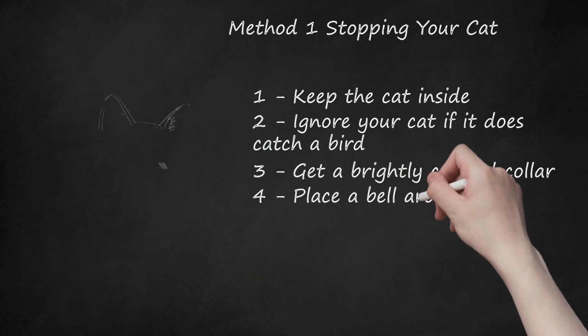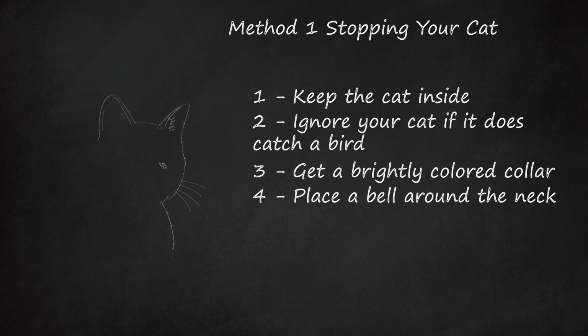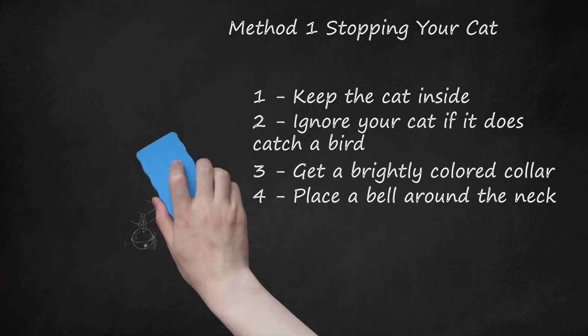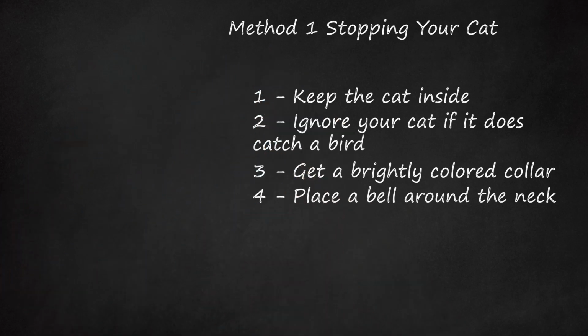4. Place a bell around the neck. If your cat has a bell around its neck, birds will be alerted that your cat is coming. The bell should be placed on a fitted collar. Make sure the collar is not too tight. You should be able to stick two fingers between your cat's collar and the neck. To keep your cat safe, use a quick-release collar that will snap open if it gets caught on something, e.g. fence, tree branch, etc. See a veterinarian if you have questions about the fit of the collar.